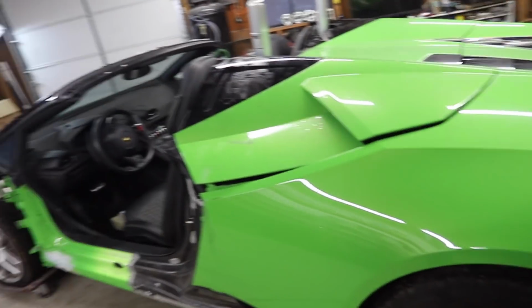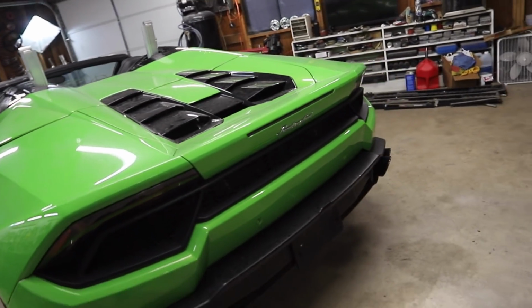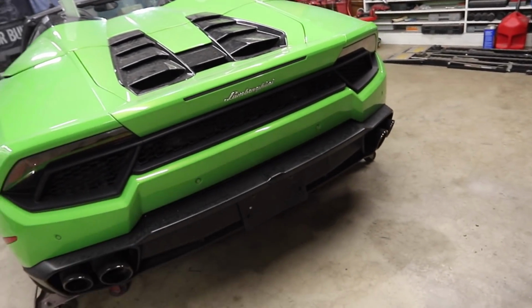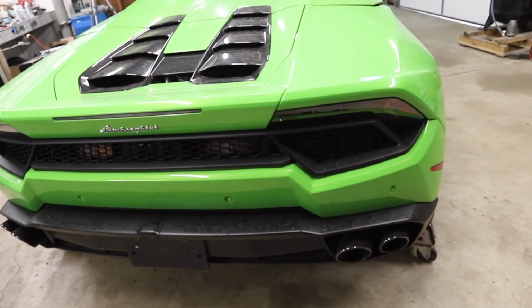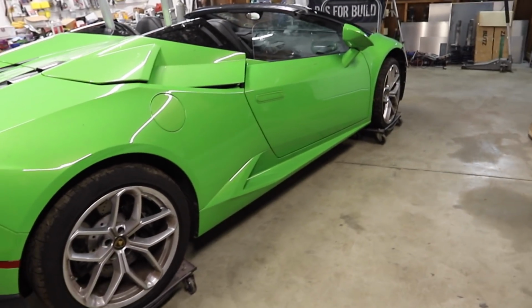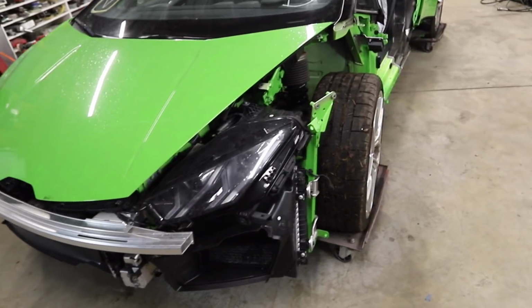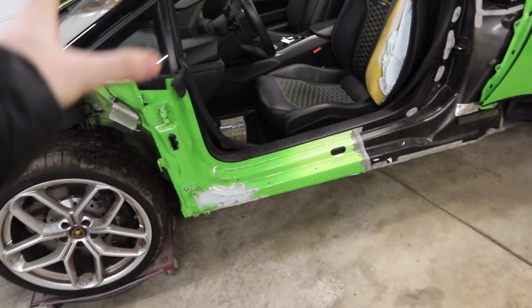But it being a 2017 and it only having 7,000 miles, it does give me a lot of room to either make a little bit of money, or at the very least, it'll be very easy to break even on this car, repair it, use it, enjoy it, love it, and then when I sell it, I could definitely break even. So getting back into the damage stuff, basically the wreck was 100% centered around this area right here.